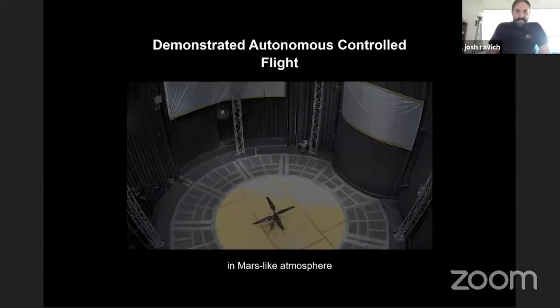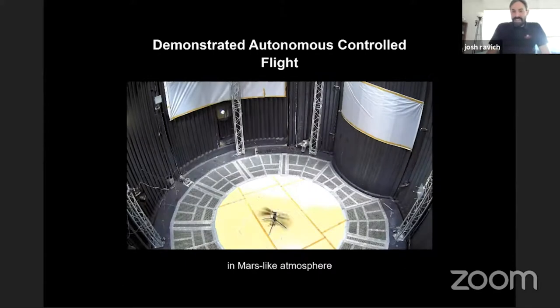And I think it's the first time you really hear what it's going to sound like. Just to warn you, I might not be able to hear you when the blades really start going, if it's loud enough. So that is the sound that it will sound like on Mars. This is at Mars density.